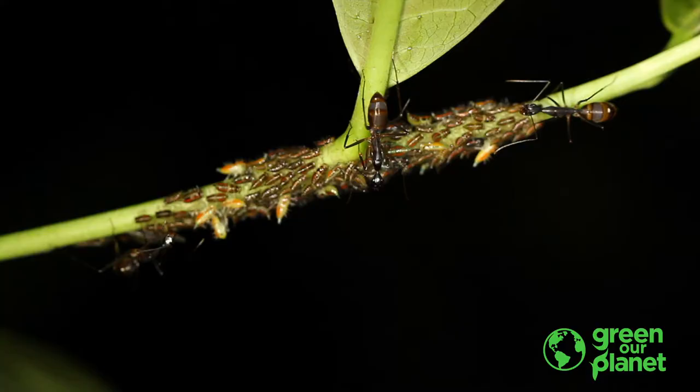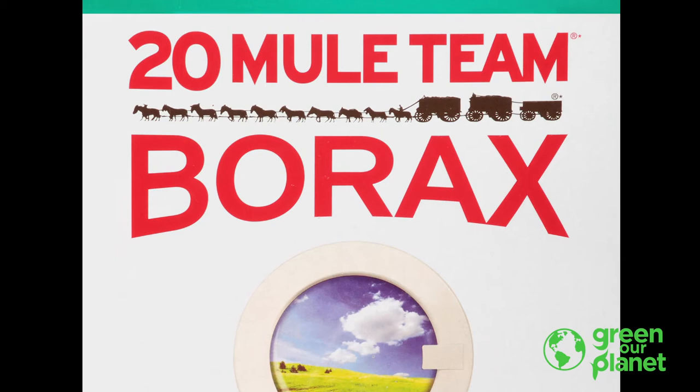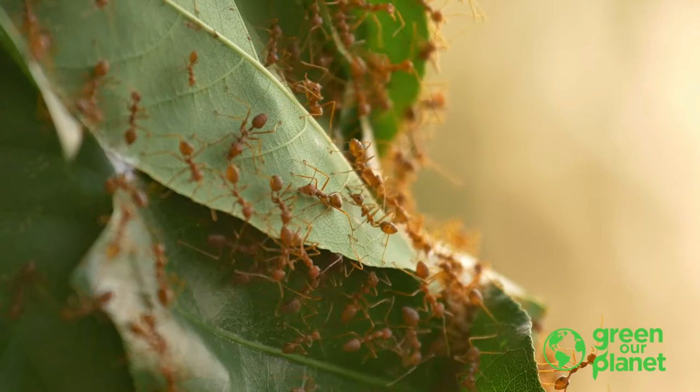Maybe we can help control the aphid population by controlling the ant population. So how can we do that and do it safely in the garden? Well, we like to use a product that you can find in your grocery store, and that's borax. What borax does is it dissolves the intestines of the ant. So they will pick up the food and take it home and feed it to all the rest of their family.